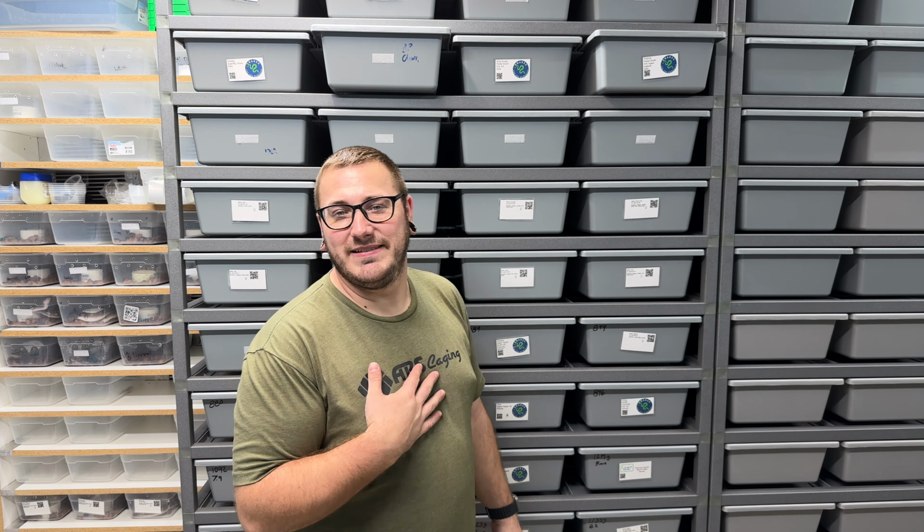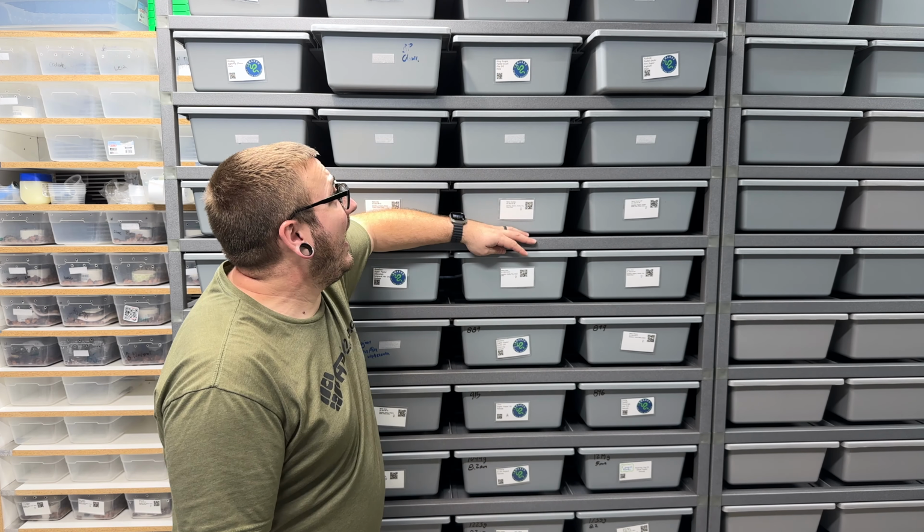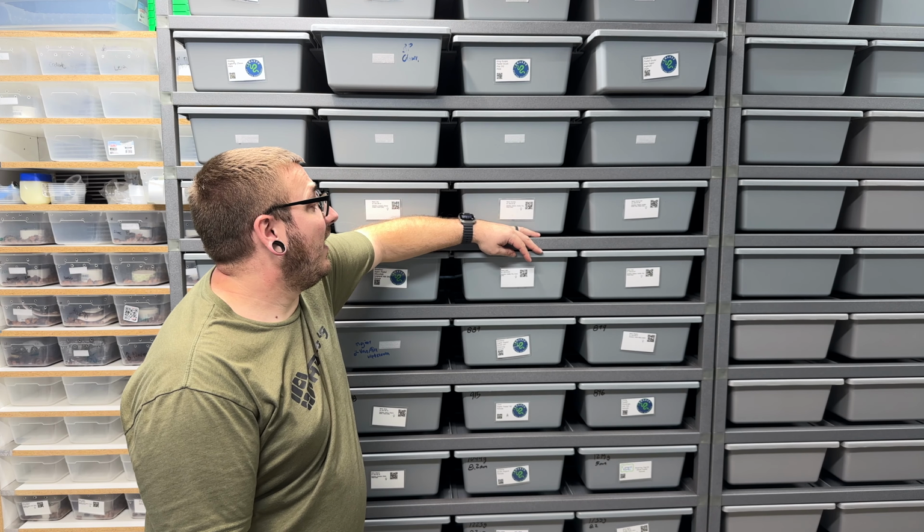But it's not a big deal. It doesn't hurt anything. It literally just makes me go, it's not the same color, I don't like it. But other than that, it's fine. So yeah, honestly, overall, I like it. I like my ARS racks.